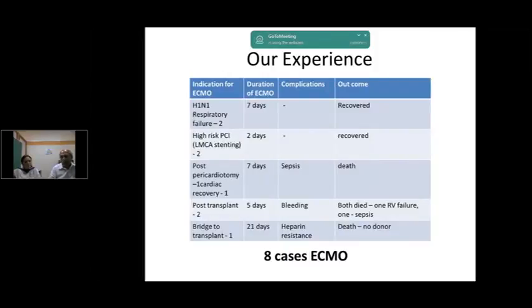For cardiac, in 2 patients we used it in high risk PCI, where left main stenting was planned, and they had comorbidities as well. So they could not go for surgery. So they were for left main stenting. In those cases, it was used as a bailout procedure. Both patients did very well, and they recovered.